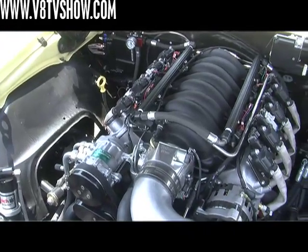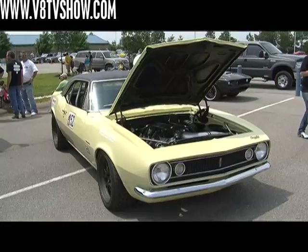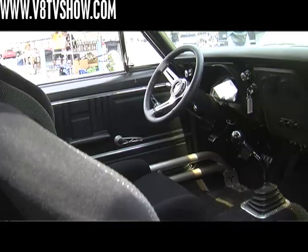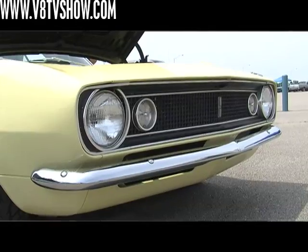The engine's an LS3 that was built by Lingenfelder Performance up in Decatur, Indiana. Made about 614 horsepower. It's got a Muncie 4-speed with a Gear Vendors overdrive on it. It's got a Mosier 12-bolt rear end in it. Of course, it's got all of our Ridetech suspension on it.